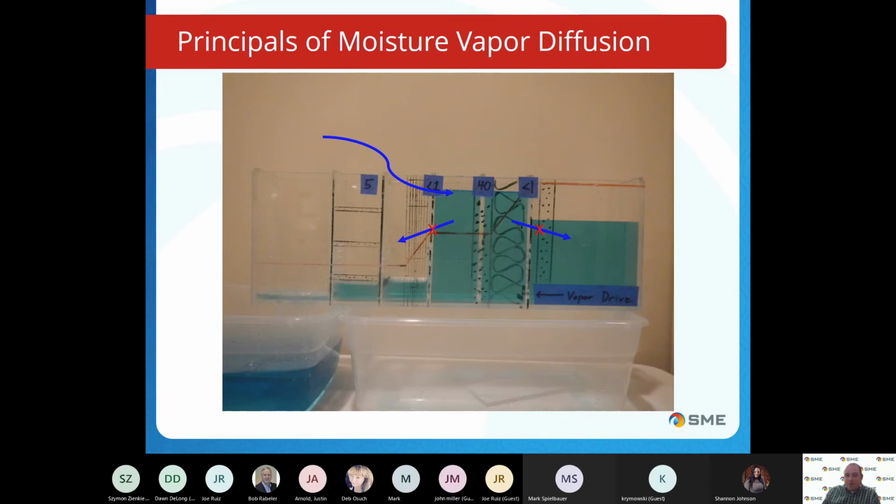So I hope you understand a little bit better about how moisture diffuses through walls in a more intuitive way.